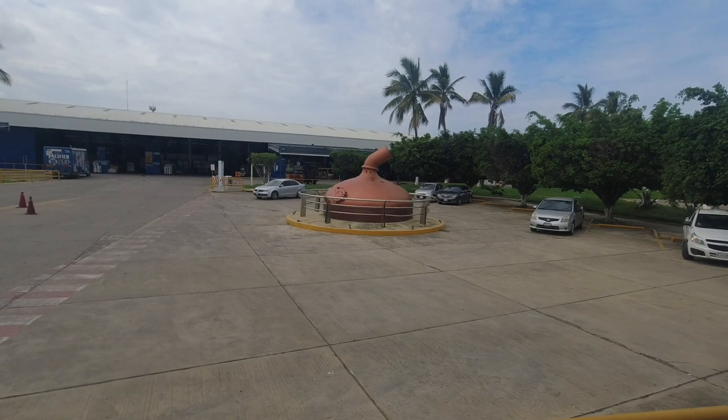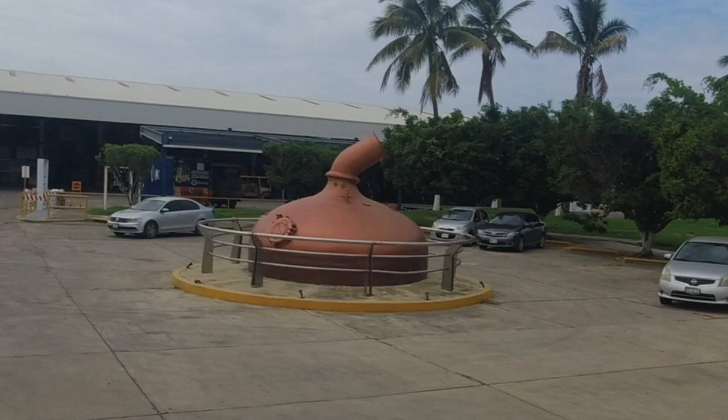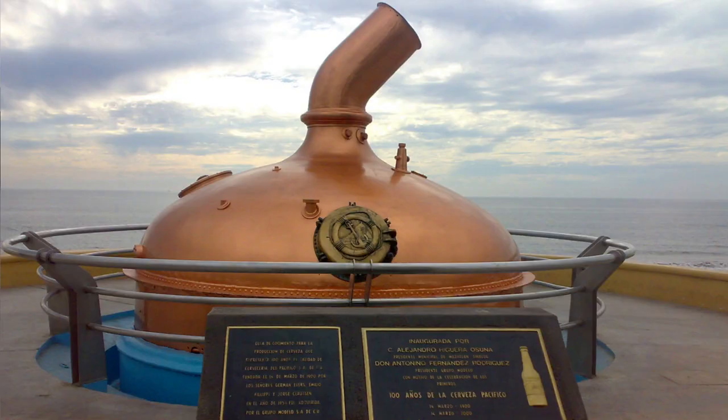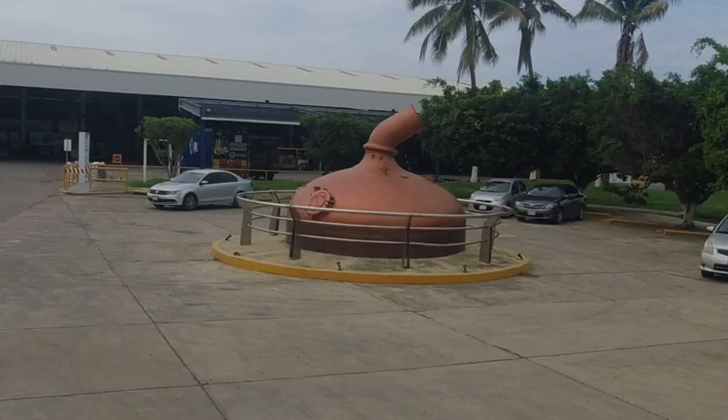Okay, so this is as close as I can get to this particular attraction. So this is an old steamer or a cooker from Pacífico Brewery. Grupo Modelo purchased Pacífico in 1954. This was put onto the Malecón in Mazatlán in the year 2000, and that is to commemorate 100 years of the Pacífico Brewery.